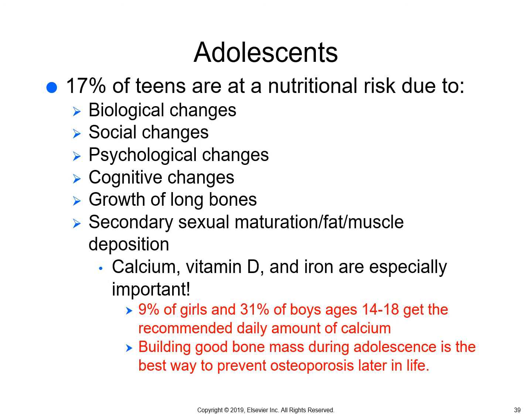In adolescence, 17% of teens are at a nutritional risk due to biological changes in their body, social changes, psychological changes, cognitive changes, growth of long bones, secondary sexual maturation, fat and muscle deposition. Calcium, vitamin D, and iron are especially important at this age. 9% of girls and 31% of boys that are ages 14 to 18 get the recommended daily calcium that they should take in. Again, that's due to a lot of snack foods and sports drinks and pop.